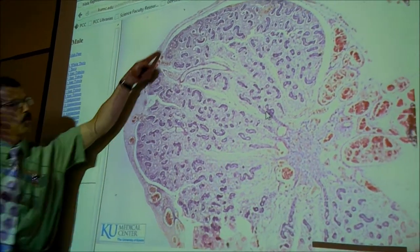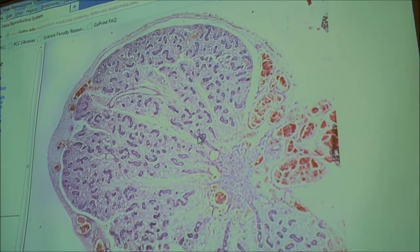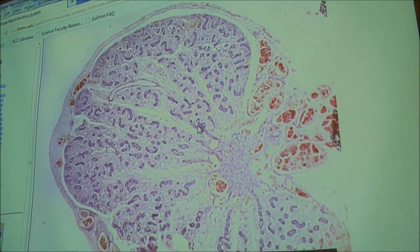Albuginea. That's the tunica albuginea because it's on the outside of the testis. The vaginalis would be outside of that. That's your tunica albuginea. So it's the white of the testis. Let's zoom in on a testis.